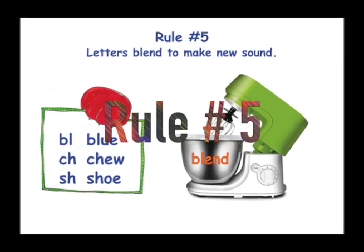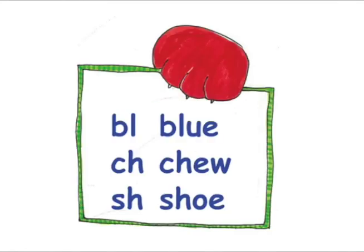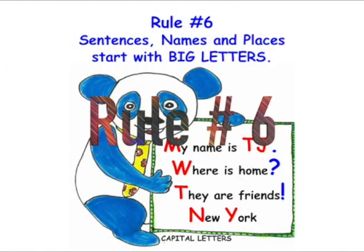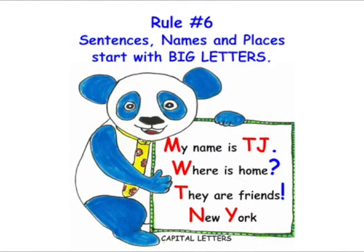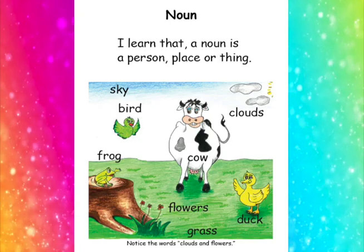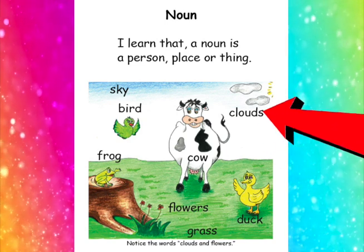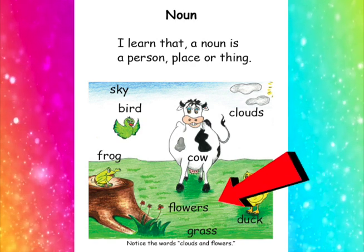Rule number 5. Letters blend to make new sounds. Bl, blue. Ch, chew. Sh, shoo. Rule number 6. Sentences, names, and places start with big letters. Names are nouns. I learned that a noun is a person, place, or a thing. Notice the words clouds and flowers.